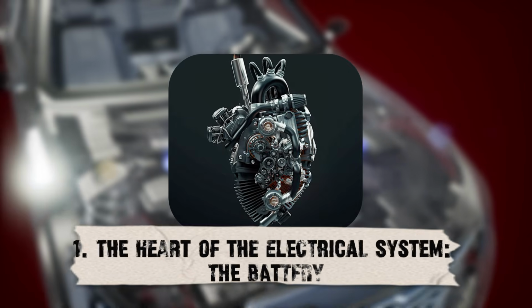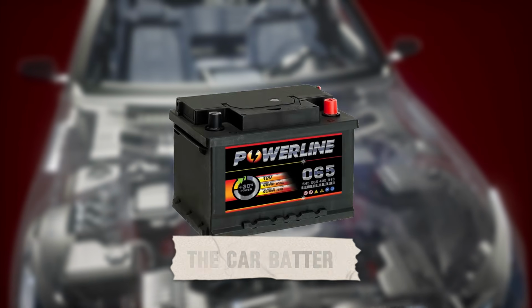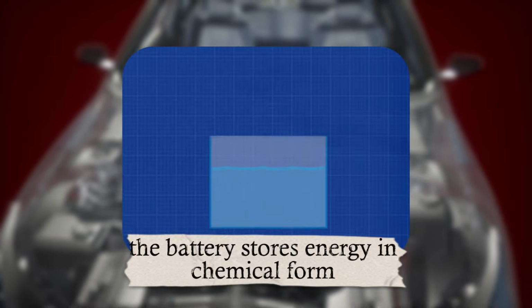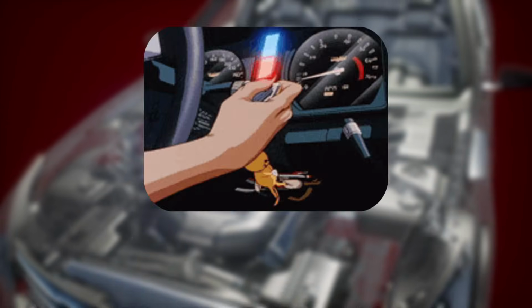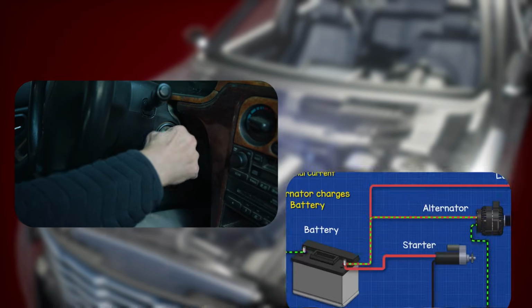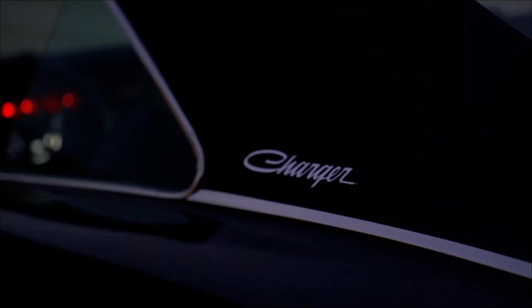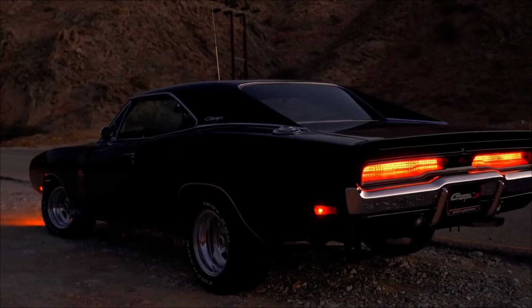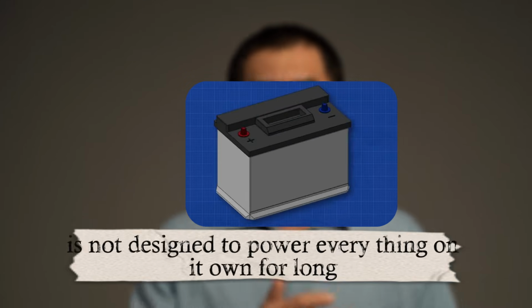1. The heart of the electrical system, the battery. Let's start with the most familiar part, the car battery. Think of the battery as the heart of your car's electrical system. It stores energy in chemical form and delivers it as electricity whenever needed. Without it, your car wouldn't even be able to crank. When you turn the key, it's the battery that sends power to the starter motor, kicking your engine to life. It also provides power when the engine is off, like when you're listening to the radio or leaving the lights on, which, by the way, is why your battery dies if you forget to switch them off. But here's the catch. The battery isn't designed to power everything on its own for long.